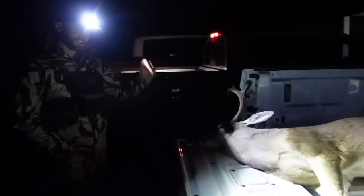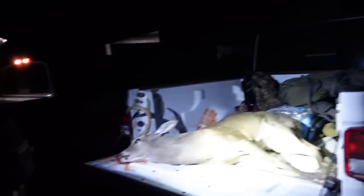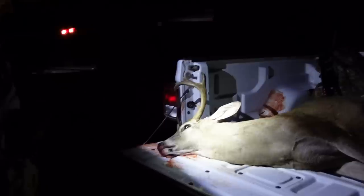We almost killed two. Man. Yeah, we almost had two, but. What happened with the second one? They're running too fast. Was it bigger? No, well, there was a nice one and then a small one. Rutting a doe. There was a hot doe up there. Cool. Yeah, they were running like crazy. Martin got it done.